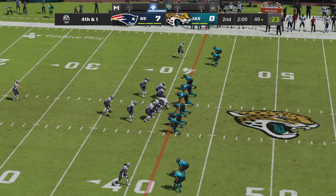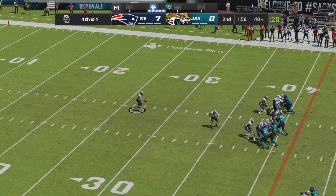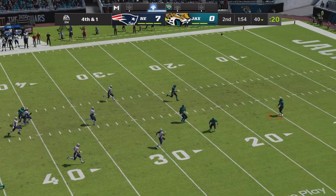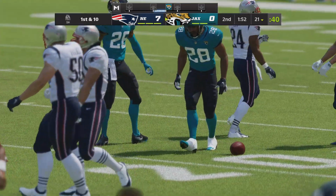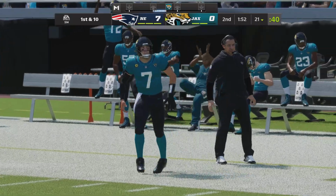The Patriots send out their punter as he's on to punt for the first time this afternoon. And here's Taylor on the return. So a change of possession here on the punt, and the Jaguars go on offense, 1st down and 10.